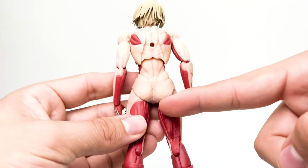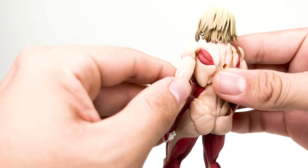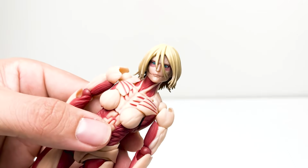And you can see the shading right here on the skin tone part. There's this purplish hue inside the muscle. So I think that goes a long way, and I just love looking at the faceplate with those blue eyes. That's just awesome to look at.